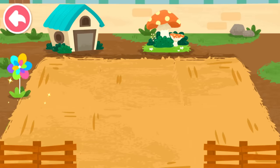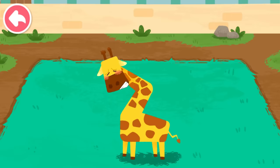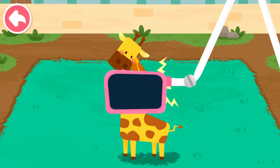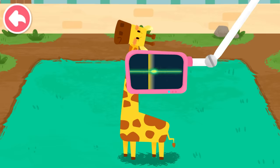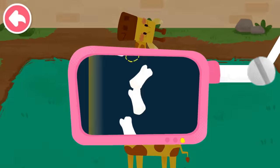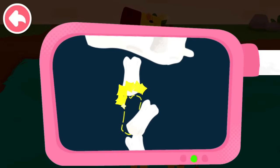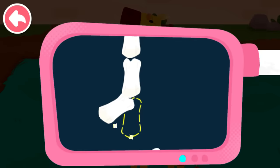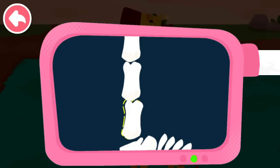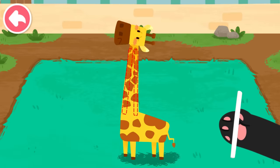The dormitory looks awesome! The giraffe's neck is injured. Let's help check it up. The bones are crooked. Let's put them back in place. And then splint it.